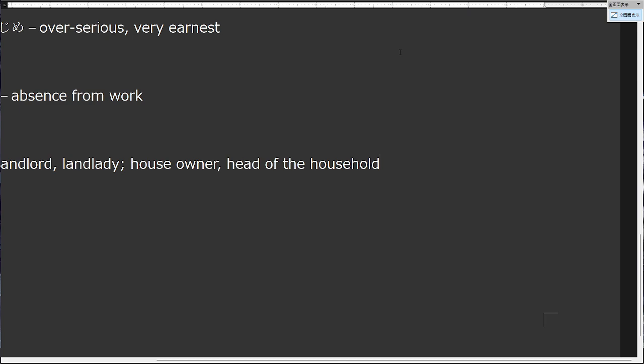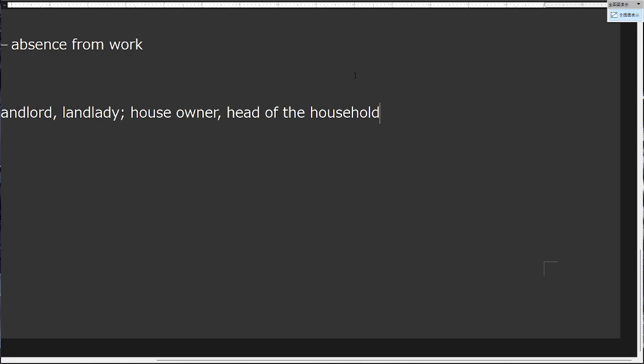Over serious or very earnest is our new adjective. Ki majime. Ki on the left side for life. Ma next to that for truth. Ji in the center for a face. And me finally for an eye. Ki majime is overly serious, so serious that you'd stake your life on something.